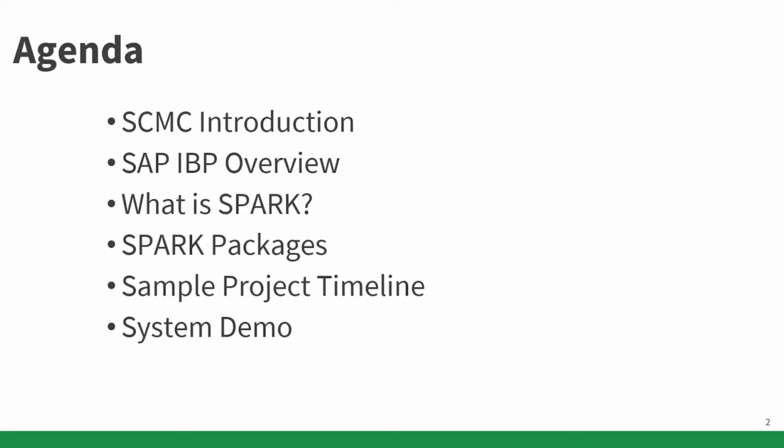Then we'll go through what SPARK is, the packages we offer in-house through what we've customized ourselves, and what a project might look like should you move forward with a SPARK package. Then, like I said, we'll jump into the system, actually show you a little bit of an overview of IBP in and of itself and what it looks like, and we'll go from there. And then at the end, we will open it up for questions.